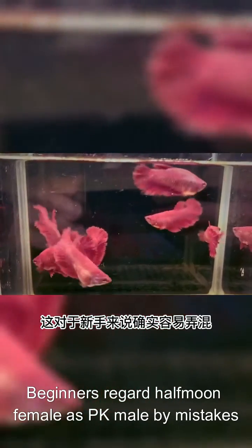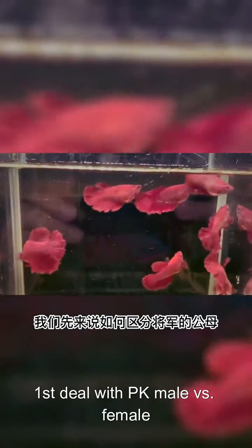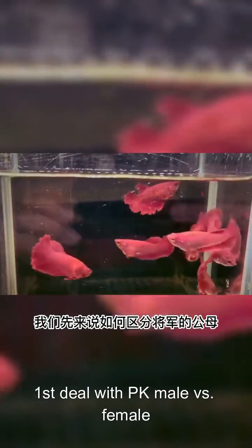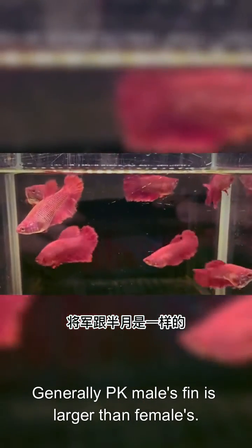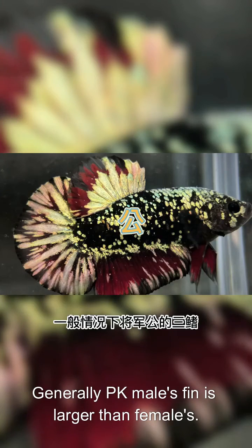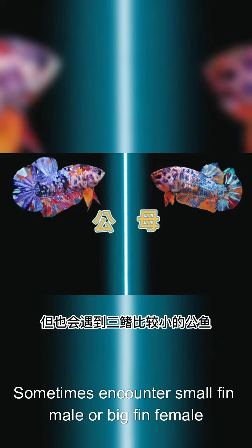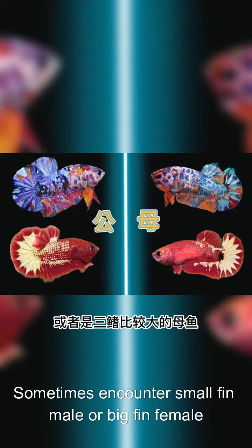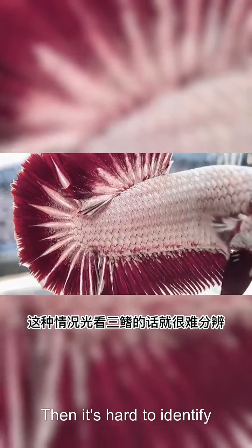Beginners regard a half-moon female as a PK male by mistake. They look the same. First, let's deal with PK male versus female. Generally, the PK male's fin is larger than the female's. Sometimes we encounter a small-fin male or a big-fin female. Then it's hard to identify.